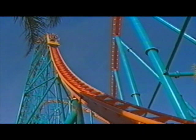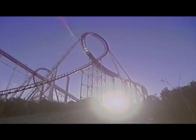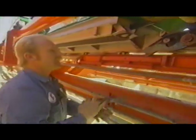Well, when you get up to the top of that lift and you start that 255-foot drop, you know why we call it Goliath. But what goes on behind the thrills? Very similar to an automobile. Every roller coaster has basically an operating manual. That's all there is to it.